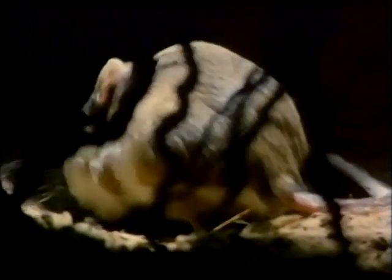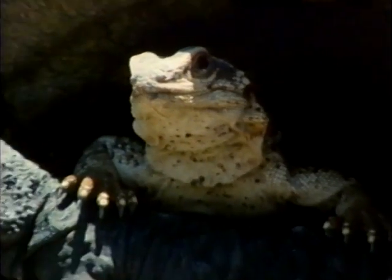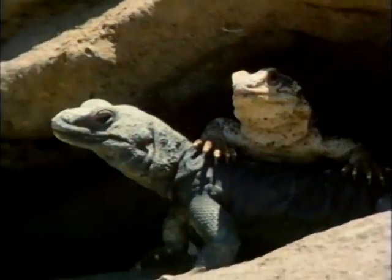Superbly adapted to desert life is the kangaroo rat. Neither kangaroo nor rat, the little rodent is nocturnal, avoiding the worst part of the day. Its kidneys are so highly efficient that the rodent never needs to drink water. It can absorb enough moisture from the seeds it eats to survive. Reptiles, with no internal mechanism to regulate their body temperatures, have no choice but to hide from the heat.